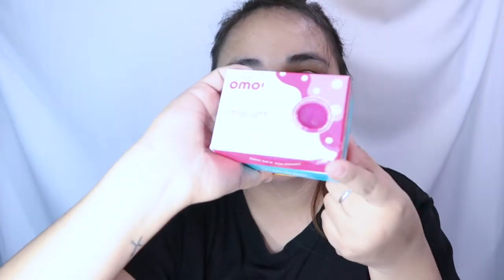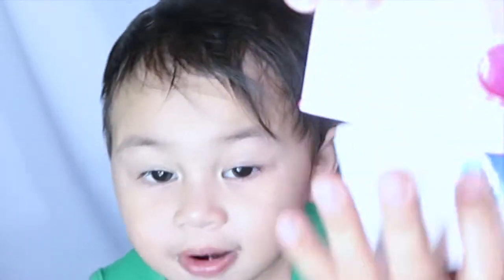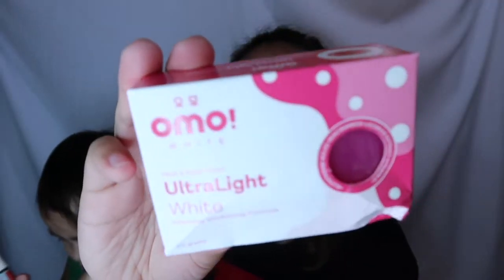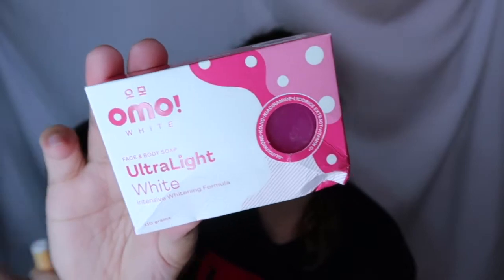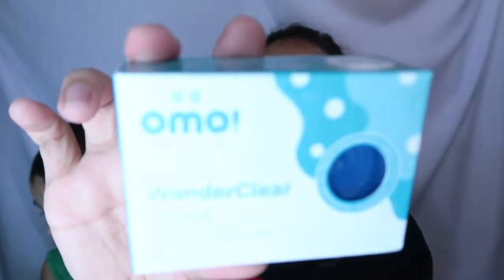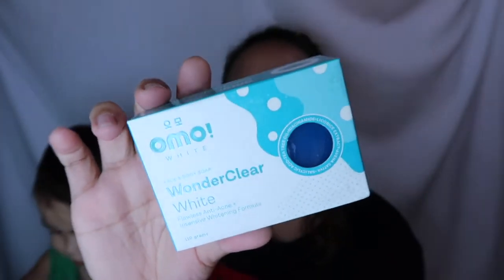Medyo nasira siya. So I got the three soaps. The one is the Ultra Light White Intensive Whitening. So the first one is this, the Omo Ultra Light White Intensive Whitening Formula. The other one is the Wonder Clear White Flawless Anti-Acne Plus Intensive Whitening Formula.